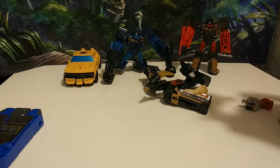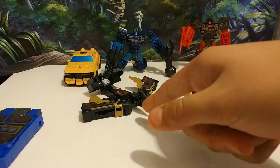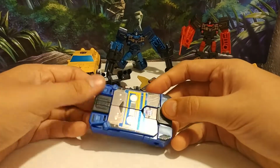I'd rather wait. Here he is next to the Combiner Wars version. I like this one better. This one is more sleek, and this one's a lot of colors. So, now for the final event.